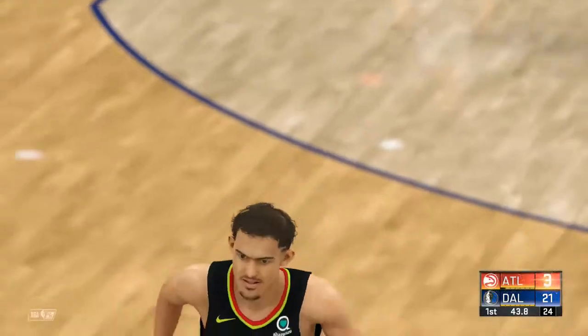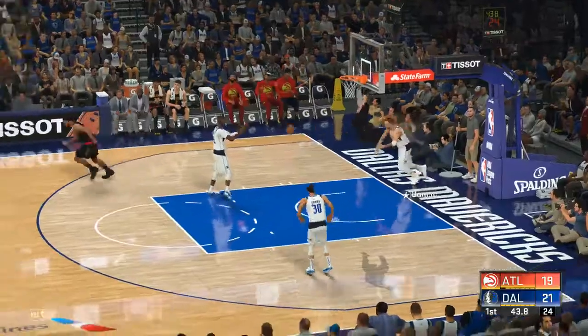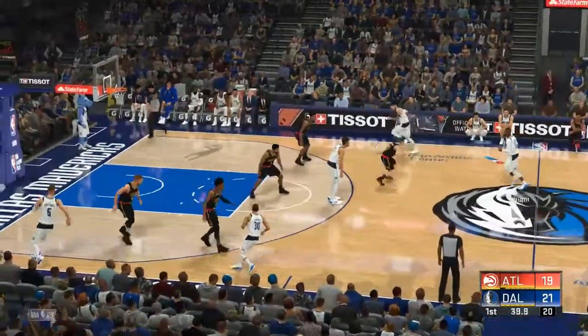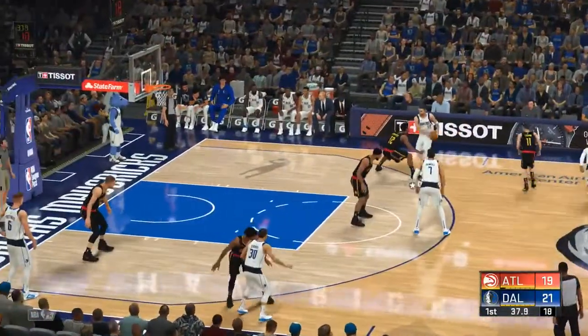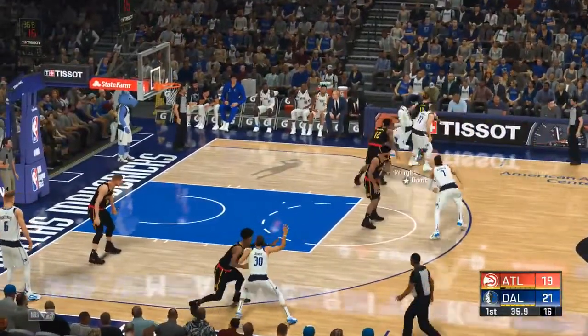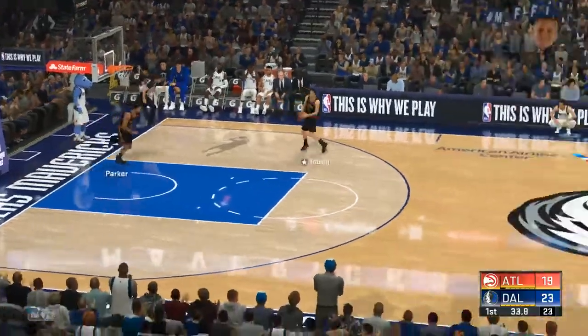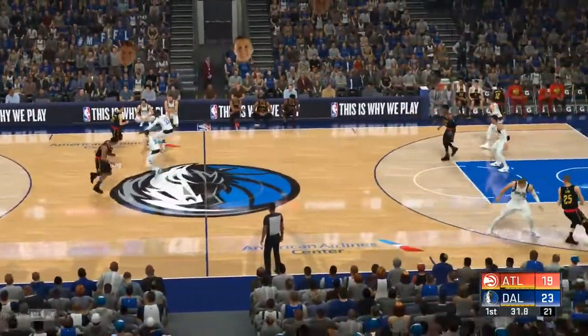Shots good from Young. You have to guard Young tight. You got to know he's thinking of shooting as soon as the ball hits his hands. Wright finds Doncic. And Wright, here we go. And Wright throws it down hard. Taking matters into his own hands. Yeah, we didn't expect to see that kind of finish.